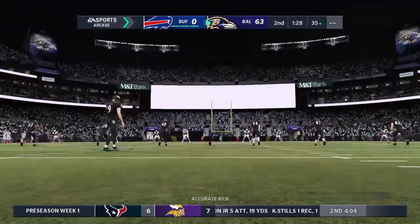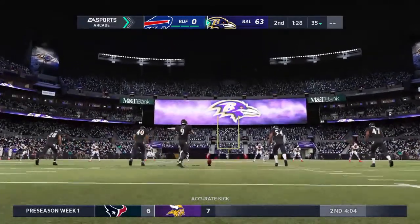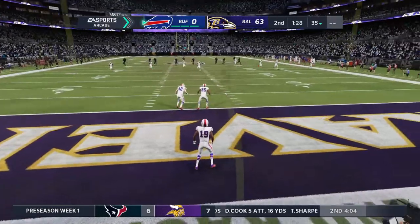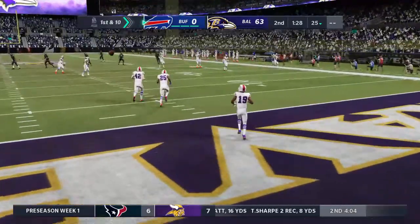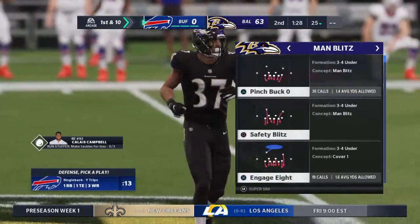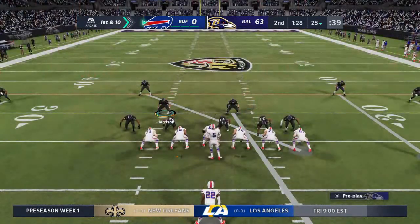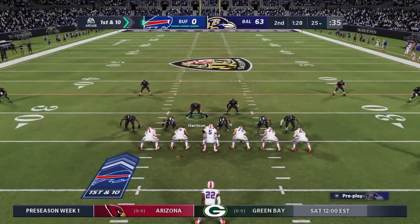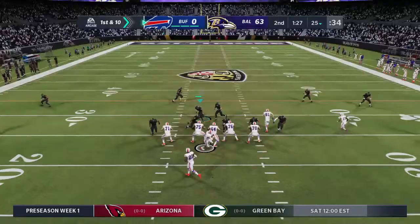Justin Tucker to kick. And you can bet they're preaching 2 hands on the ball here as the kick's away following that fumble return. The Bills take over 1st and 10 at their own 25-yard line. The Bills come to the line to start their next drive. It was still more than a minute to go in the half. Time to try to mount a drive. And I would think that they would have to.